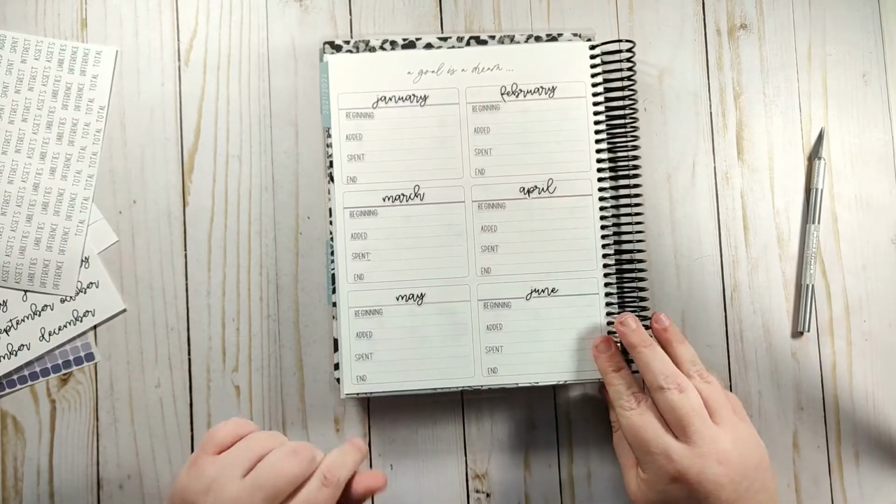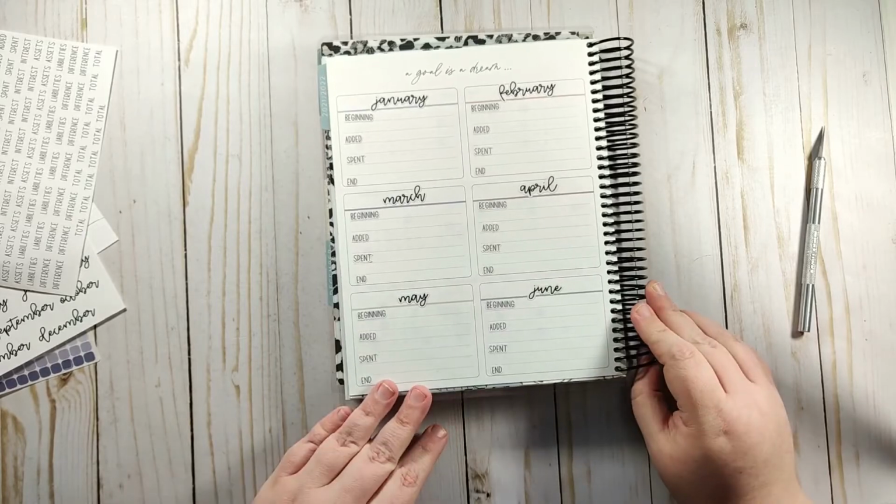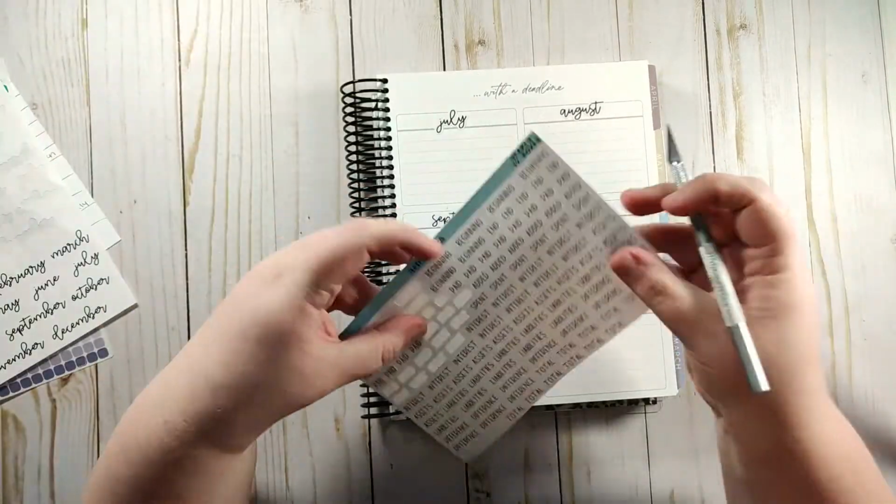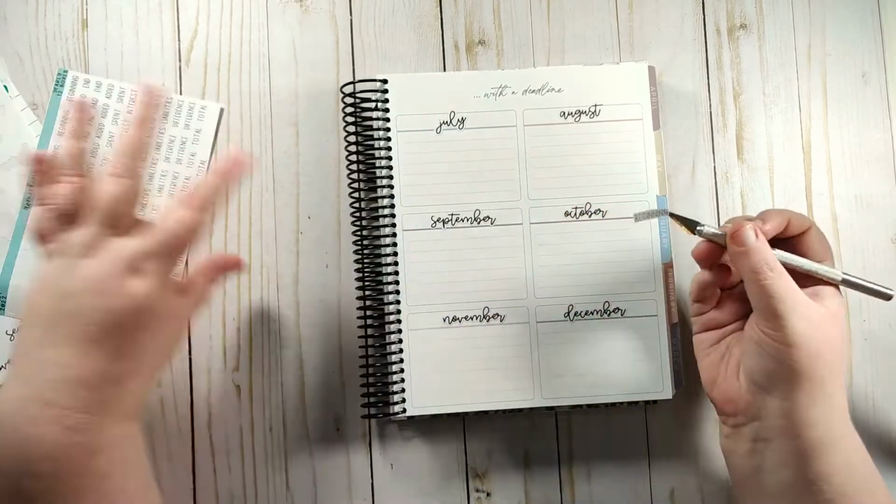All right. So that's the first 6 months of the year. Yeah, I really like the skipped lines look. So it's not super crowded. So I'm just going to go ahead and do the last 6 months.